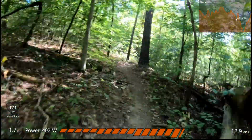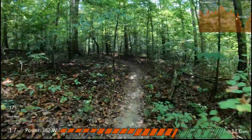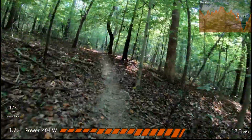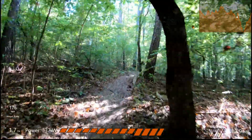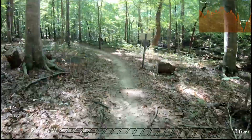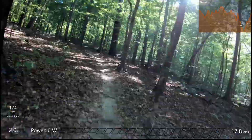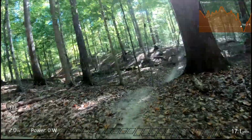But this is a really hard course. The reason why it's so hard is that it's very climby. There's a lot of roots. It's a very rooty trail. There's rocks, like gravel rocks is what it feels like. And you cross a creek twice. There's some steep climbs. And like I said, it's my least favorite place to race, but it wasn't really too bad in the time trial.